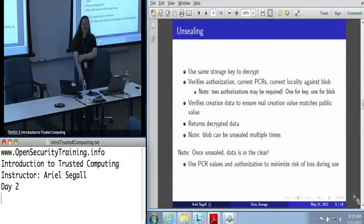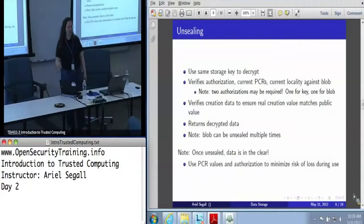So when you unseal the data, you use the same storage key that you used to encrypt it, and it will verify the authorization value for the data, the current PCR values, current locality. As I said, it checks that creation data to make sure that it's actually true, and gives you the decryption data back. This does not actually destroy the blob. It's on disk. You decrypt it. The blob is still on disk. The TPM does not record that one's been decrypted already. So I can have a blob that I sealed once, but I can decrypt every time the machine boots.